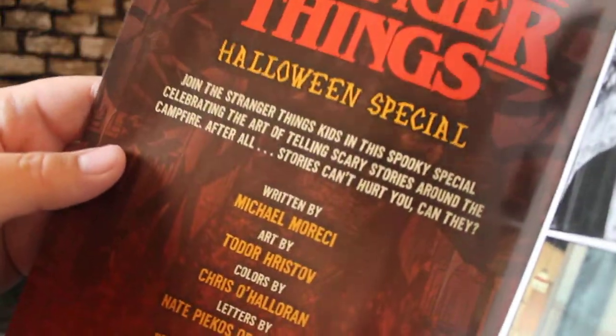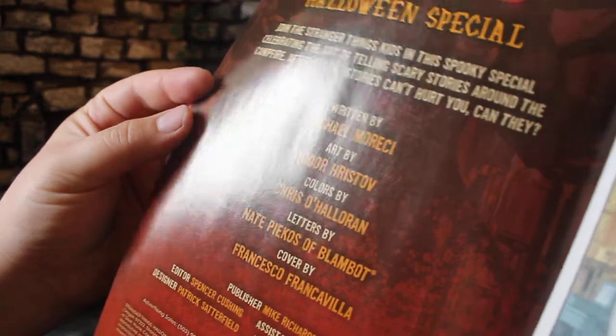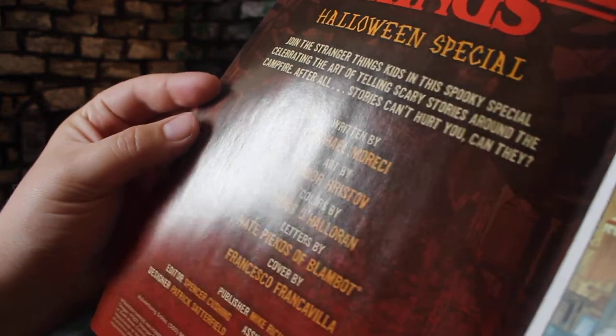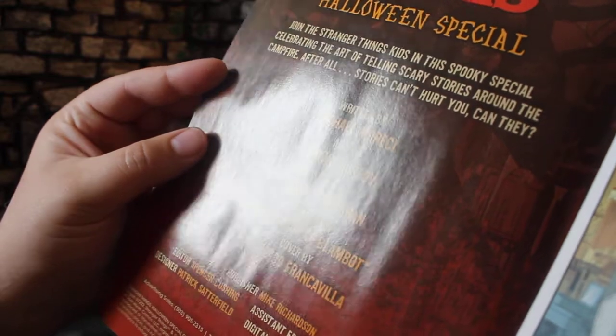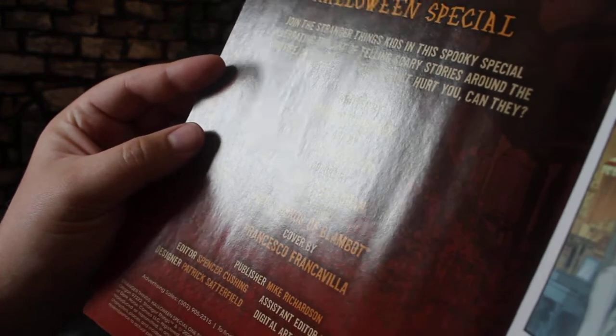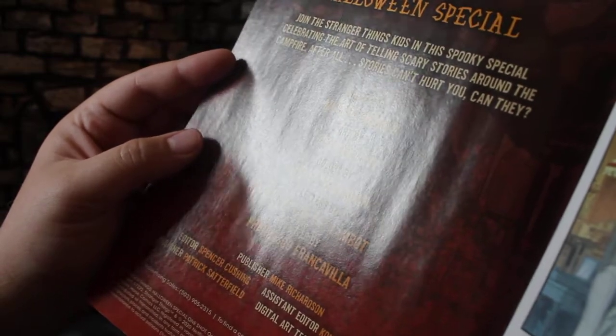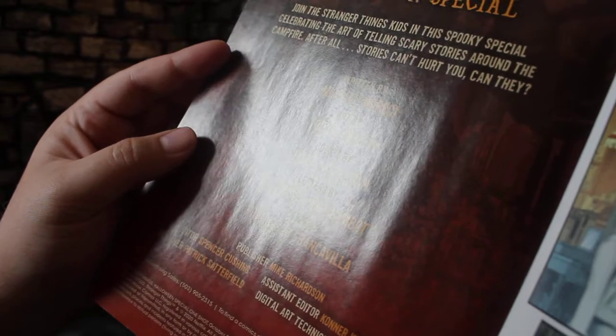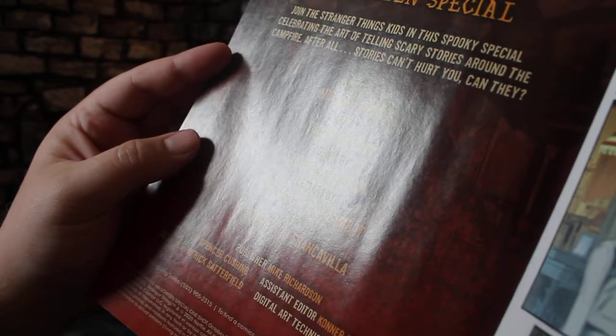Anyway, flip it open, and first thing, credit where credit is due. First thing first before we get into the intro. Written by Michael Moreci, art by Todor Hristov, colors by Chris O'Halloran, letters by Nate Pecos of Blambot, and cover by Francesco Francavilla. I'm sorry if I mispronounced any of these names.